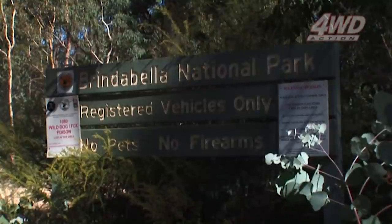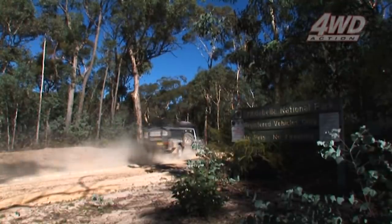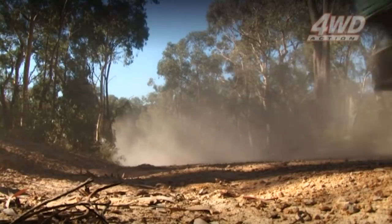Not long after leaving Wee Jasper, we hit the Brindabella National Park. This is the most northerly park along the Australian Alps, sitting northwest of the New South Wales ACT border.